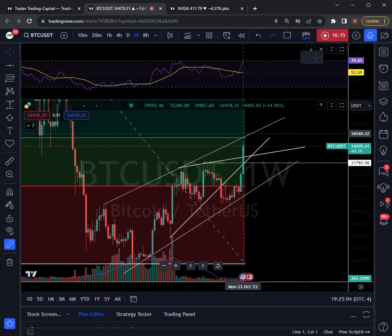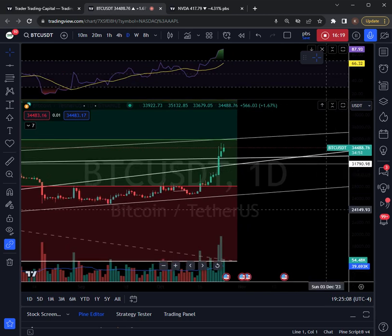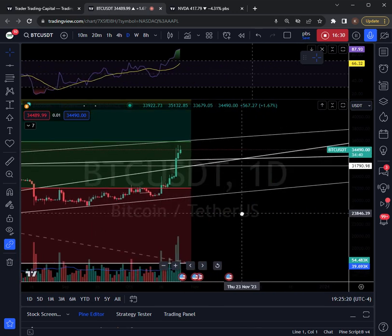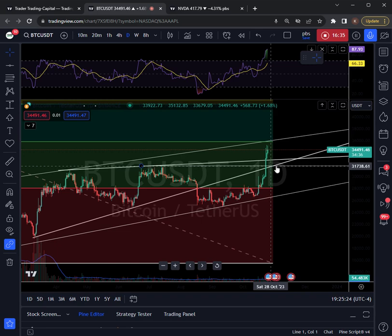Maybe we pierce it into the 36,000, but I think that's going to be the short level. That's where I'm absolutely waiting for a quick, nice pullback day trade short, as well as a potential swing trade short. And where do I think Bitcoin will retrace to eventually? I think back down to 31.7 here.